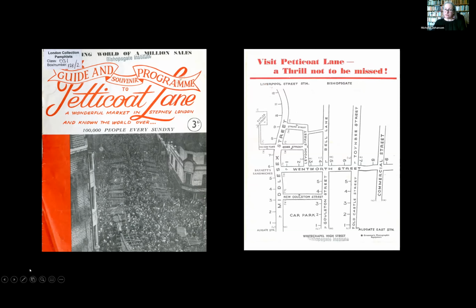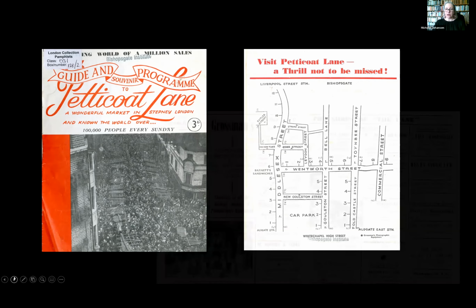And then you get a bit of detail here, local detail. You get the map, you get Barnett sandwiches mapped out there, and those numbers there are codes which are then listed inside the pamphlet itself. So this is a real snapshot of one moment in time at Petticoat Lane Market.